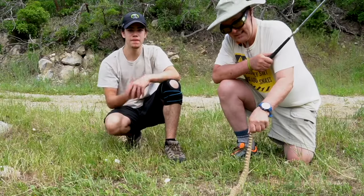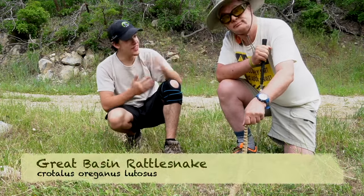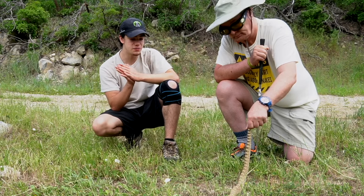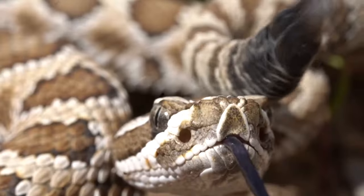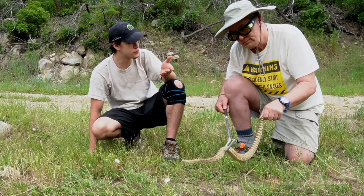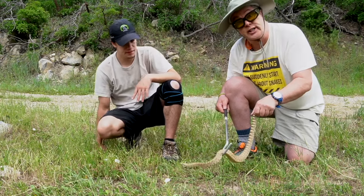So this is the Great Basin Rattlesnake. And this is Dave Jensen. The reason I have him with me here today is because this man probably has more experience with these snakes than anyone else I know, because he spent so much time with them, pretty much for what, 40 plus years? 40 plus years, 15 of it professionally as a relocator.